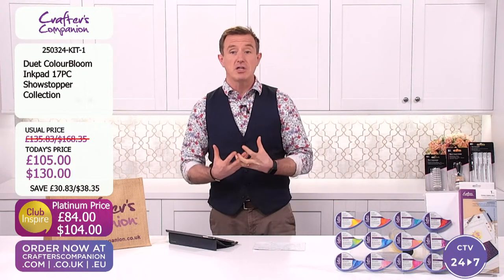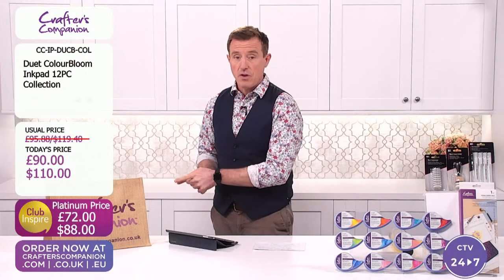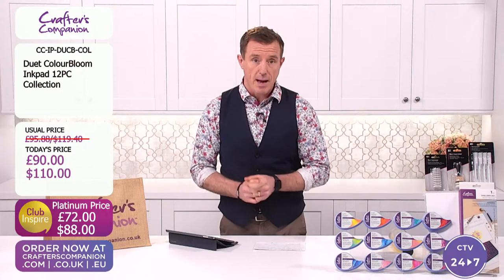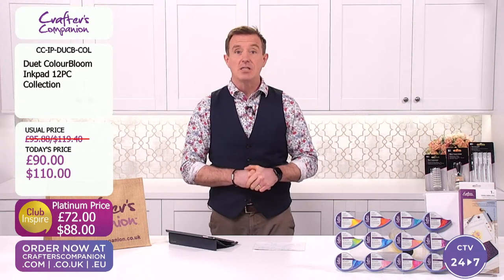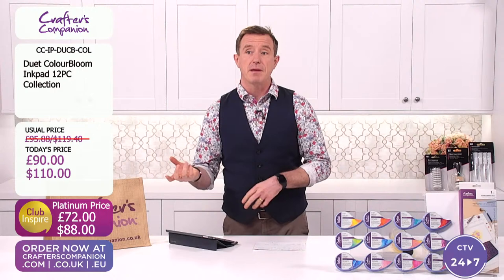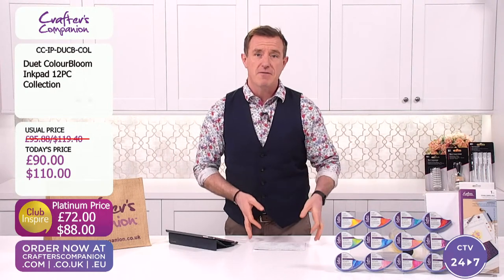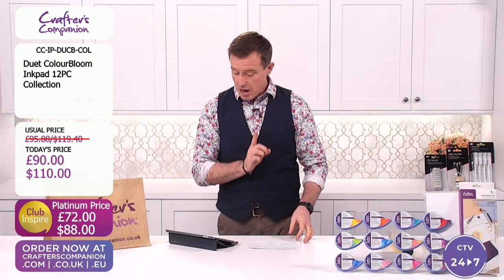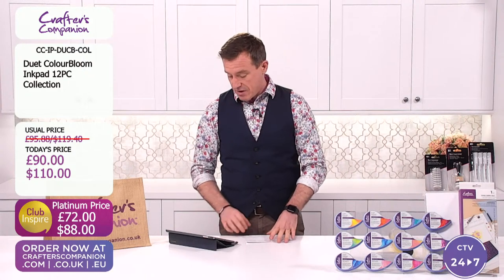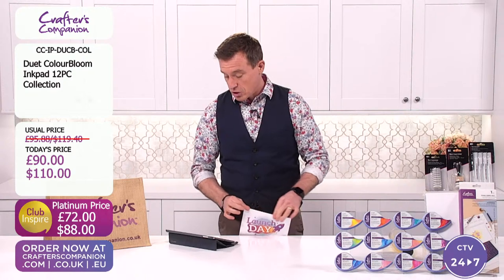If you can't stretch to the Showstopper, if you just want the new ink pads on their own, then you can do that, of course. The option there is £72 platinum or $88 for the full collection without all of the trimmings, if you like. And then if you decide, actually, there are a few colours, if you want to take Leanne's advice maybe and just pick out some colours that will work with the forthcoming collections that we've got, or if you've got specific projects in mind, pick and choose your favourite ColourBloom ink pads because they are all available for you individually. Can't wait to see what else these ink pads can do, says Jackie Schwartz, who's placed her order.